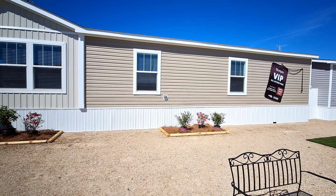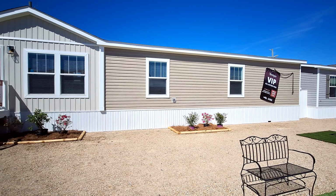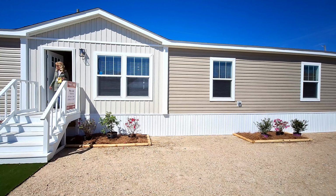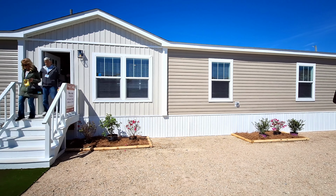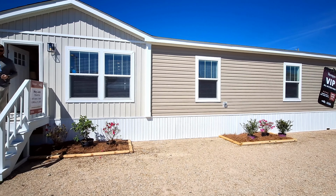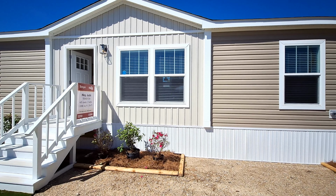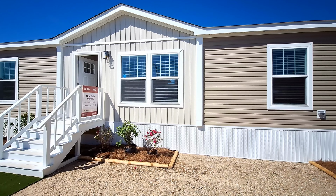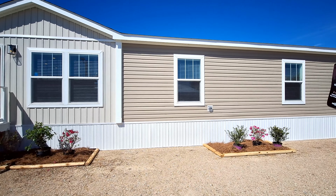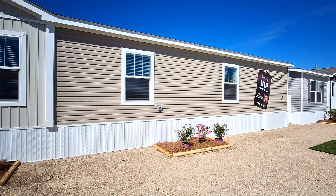Now the Tempo series doesn't have a lot of options in it, but is very well priced. And this is full tape and texture, but you'll love what you see inside. You've got a dining room that's separate from the kitchen area, so it's not all blended together. You've got this really nice flex space just before you go into the utility room, which you could either use as a pantry, or they've got it set up as a craft room. So lots of different options as far as that goes.